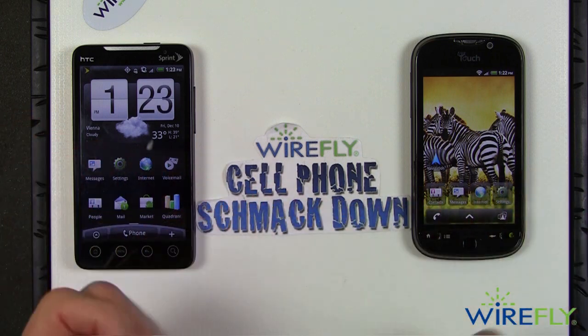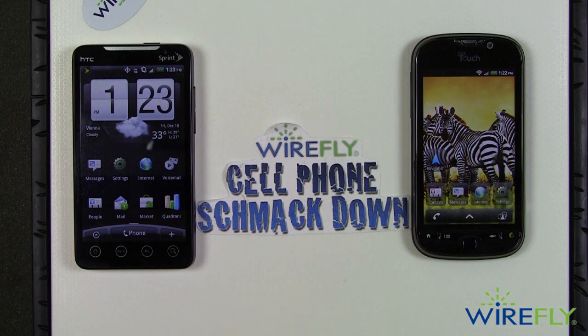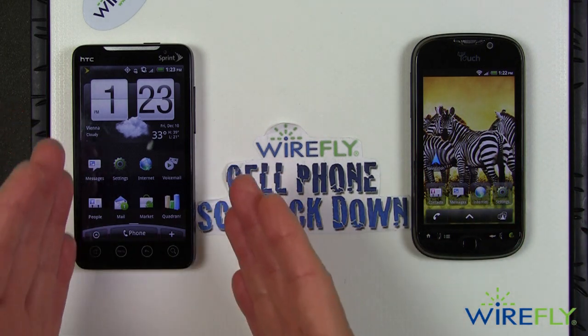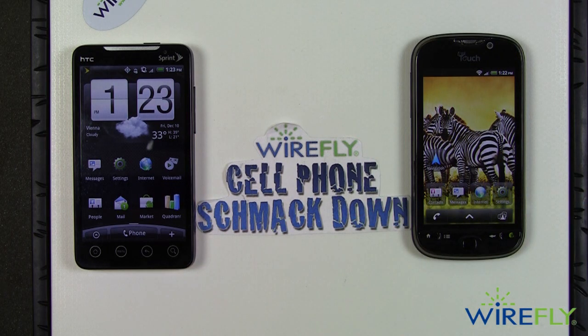I'm going to do a quadrant test a little later in this Schmackdown so that you can get some idea of just how fast the myTouch 4G is. Now, the EVO is no slouch, but it is not nearly as fast as the myTouch 4G. So the myTouch 4G wins that round.